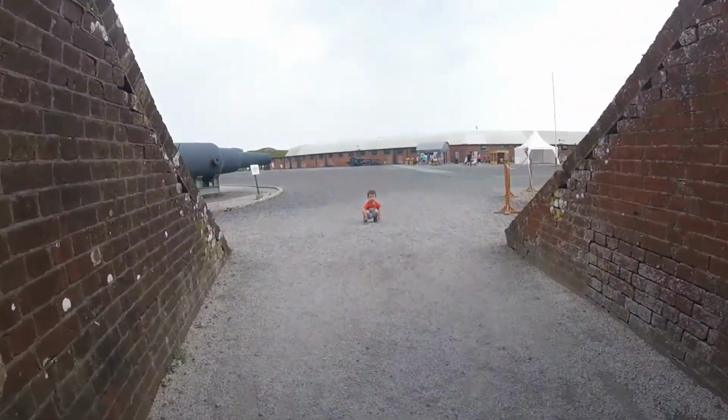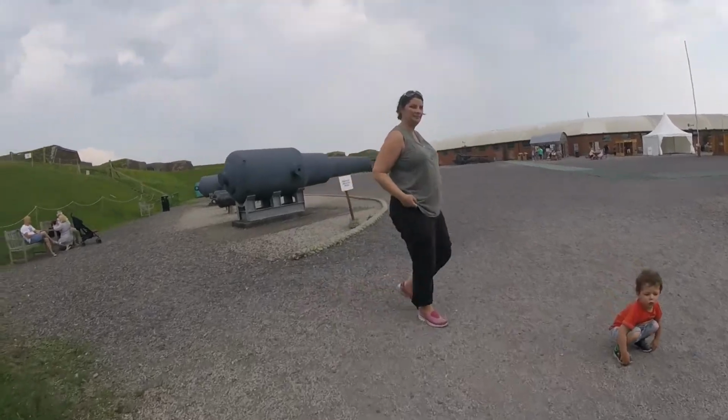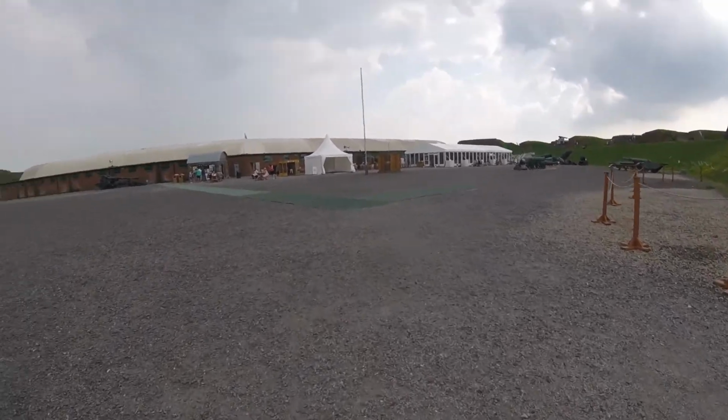More guns. No, I didn't. Well, there's no drugs here. It's just making a noise. I think I've lived here 6 or 7 years. I've never been here.